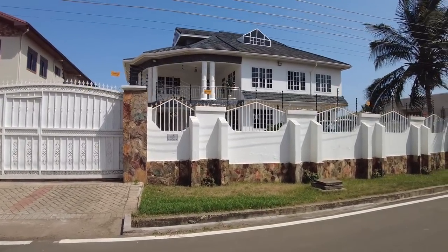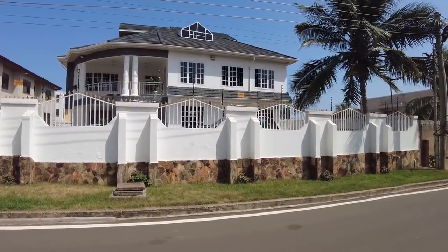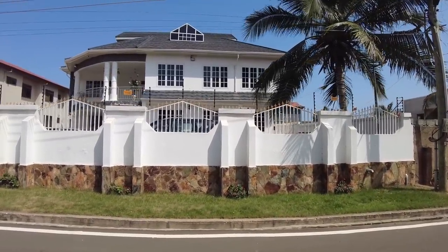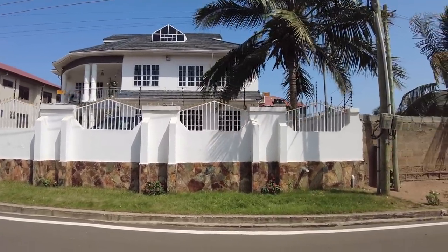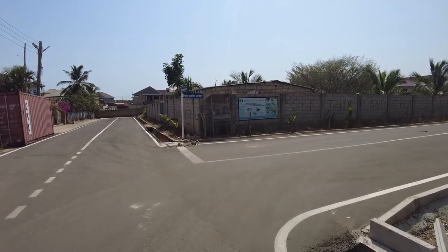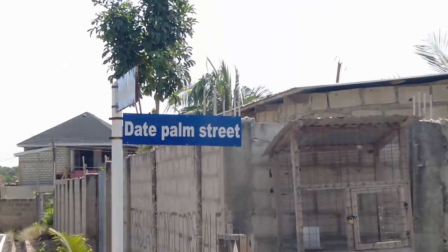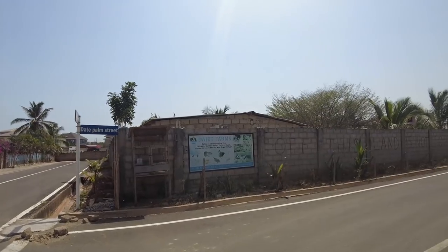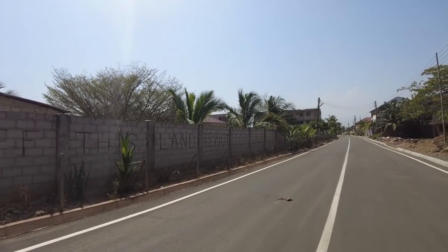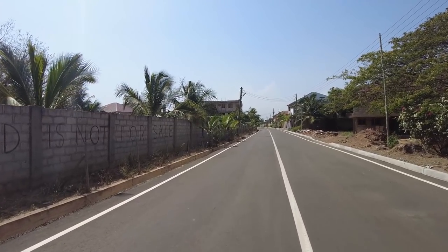Look at this house now. I always get drawn by white houses, you know. This is the color that I love for houses, white and grayish. Then now we're getting into Date Palm. Let me look for dates and palms. Can see this Date Palm street. There's some palm trees here. I don't know if there's dates though, but I can see the palm trees.